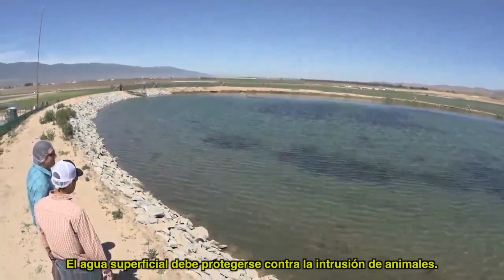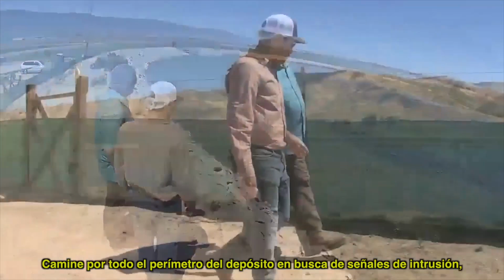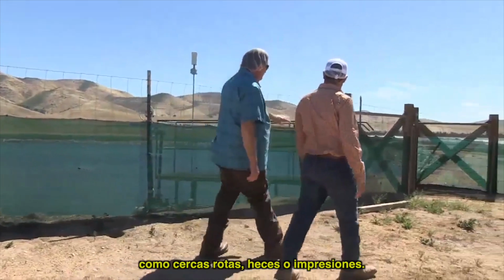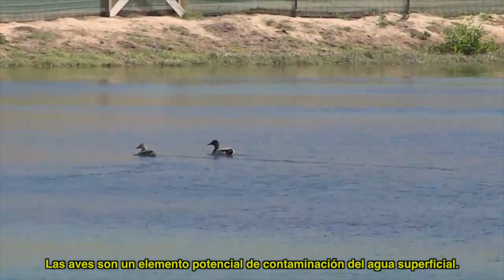Surface water should be protected against animal intrusion. Animals are attracted to water and will go to great lengths to reach it. Walk the entire perimeter of the reservoir looking for signs of intrusion, such as broken fencing, feces, or prints. Birds are a potential element of surface water contamination.